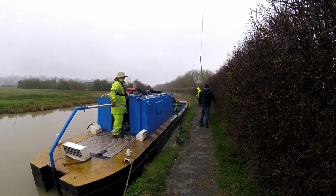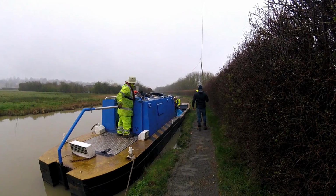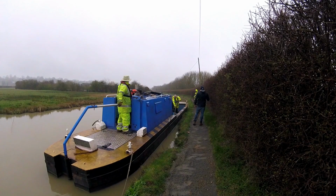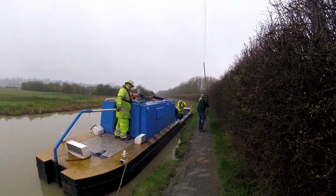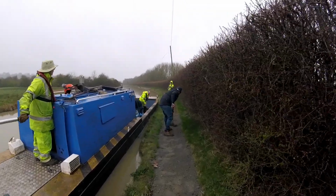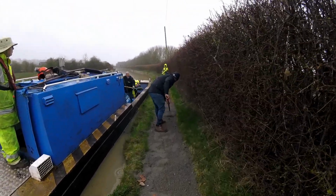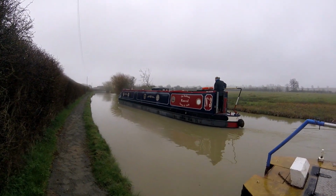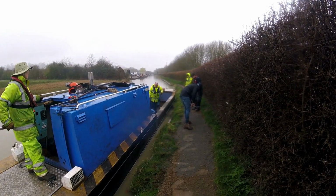You can see a lot of shovelling from the front of the boat. It's quite a good way of working actually. It's helpful that there are so many of us that we can do it this way. 3 people shovelling, 1 spreading, 2 holding the boat steady, and 1 helms lady.